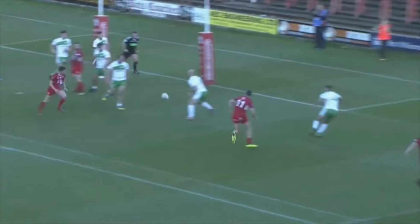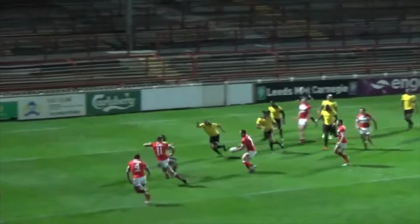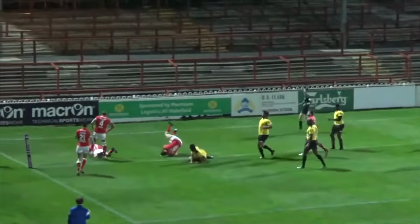They're going to go back to Jenkins. Jenkins with a kick outside of the boot and a chance at a second try. And this time it's Rhodri Lloyd on the end of it.